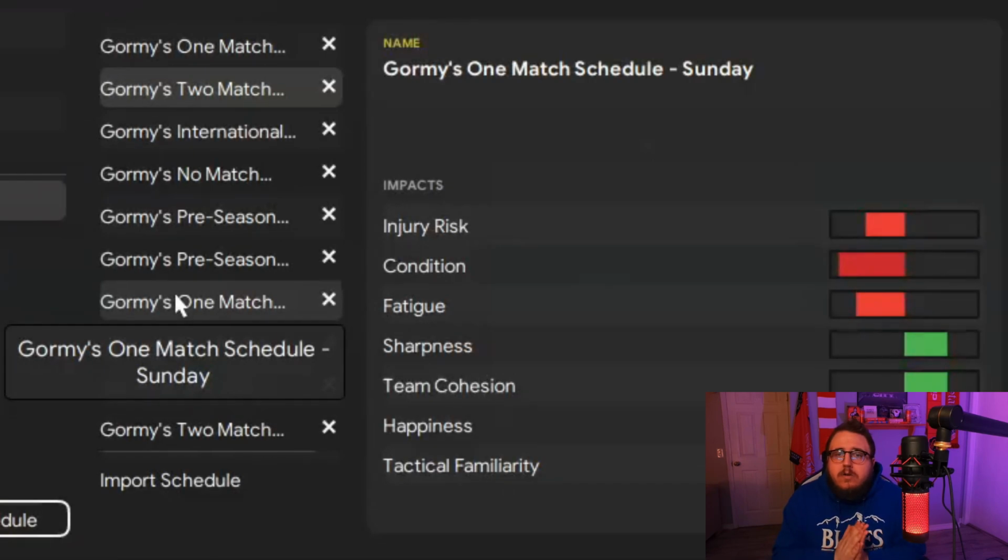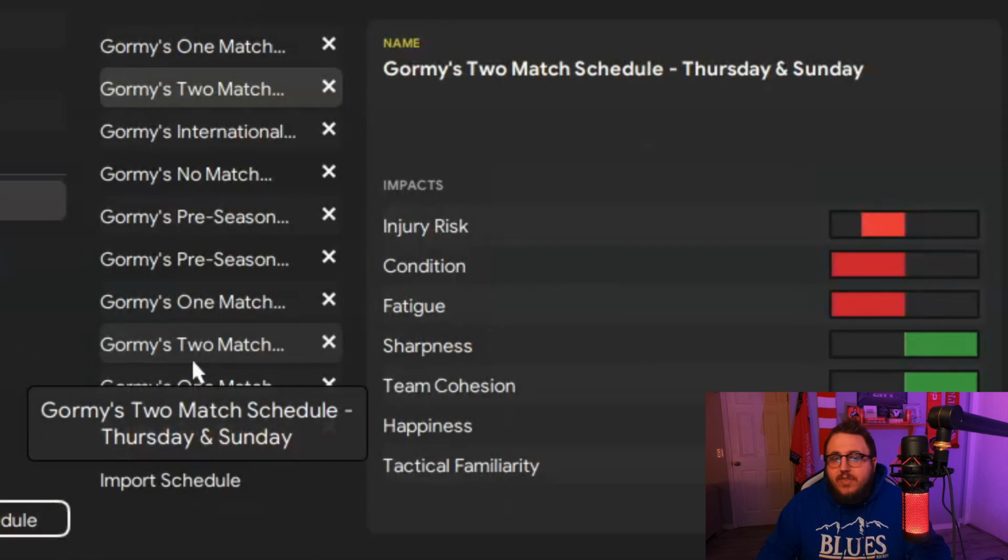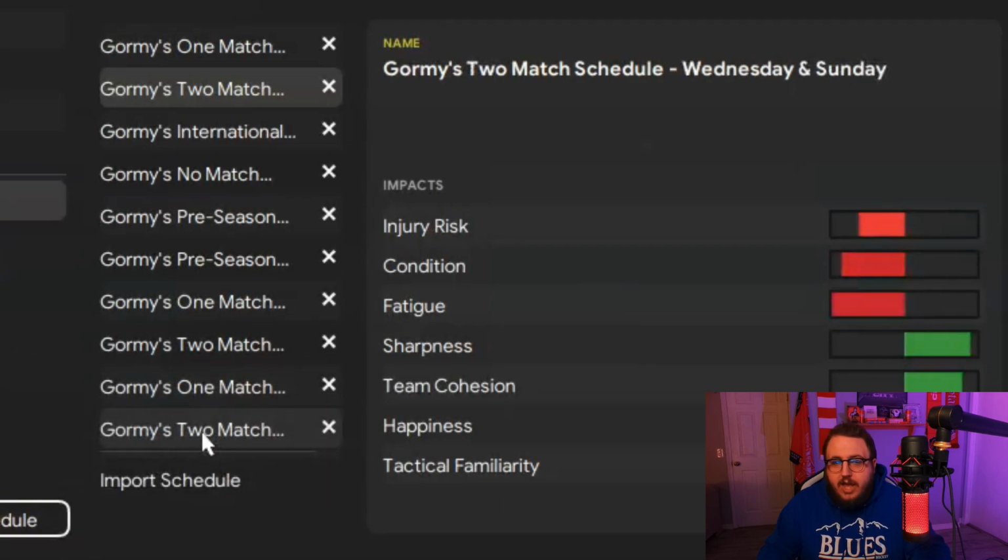The other game days that I have it set up for training wise, as we can see here, the 1 match schedule for Sundays, then you have a Thursday, Sunday, a Thursday, as well as a Wednesday, Sunday. And like I said earlier, I will most likely be ending up making a training schedule for each type of game day week coming up fairly soon.